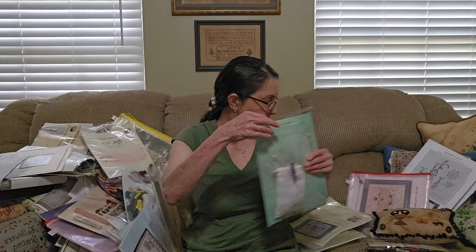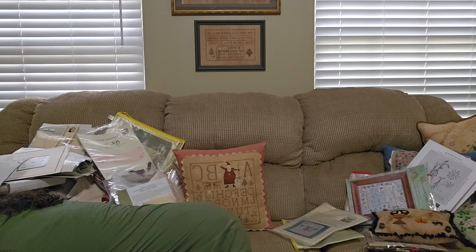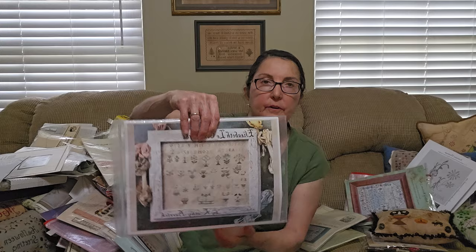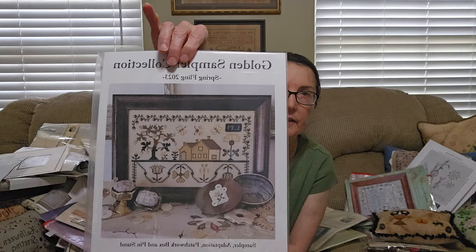Okay, I only have a few more things. Oh, how am I going to get these over here? This is Eliza LeConte, and this is by Kathy Barrick, and it came kitted at a retreat. I may not do it. It's awfully pretty, but I don't know. This is the Golden Sampler, also from that retreat. It came out so pretty. It was very beautiful. I don't know if I'll do it. I saw these models. They were magnificent. This is another one from the same retreat. This is Golden Sampler.